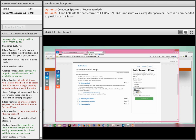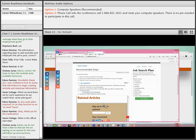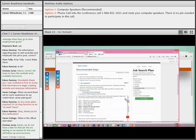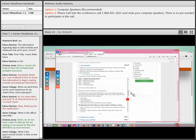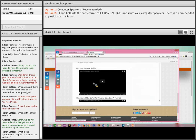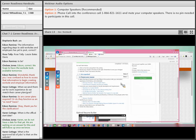In here we have articles and all different sorts of resources that the youth can read to take a look at making sure that they've got the information available to help with this. And as they obtain these items, they can check them off. And then once they're done with the getting organized, they can click Done on here. Under Preparing Your Resume, it takes them to the Optimal Resume tool. We have an hour webinar on how to use the tool. It is a great tool.